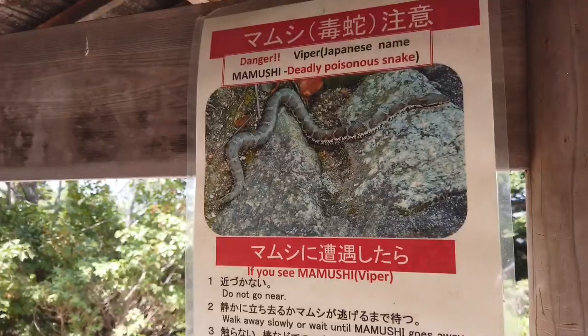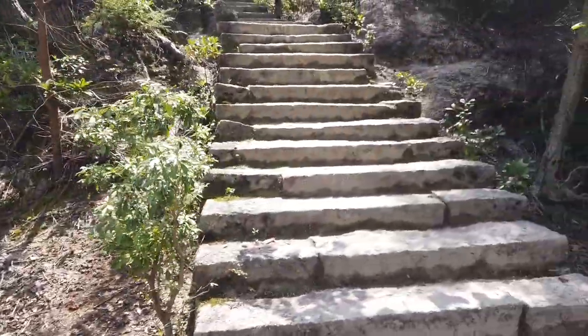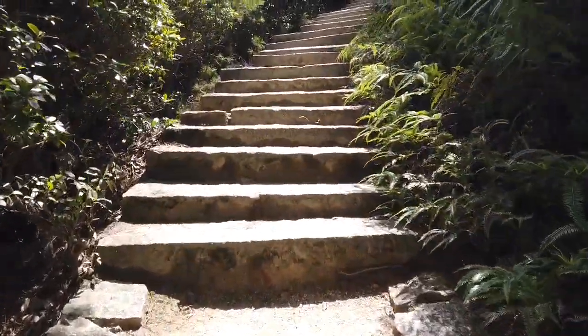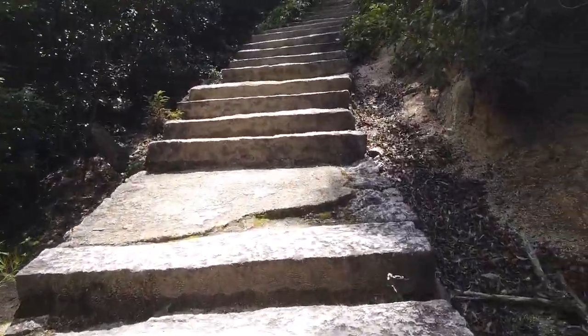It's like 2,000 steps. I think we're nearing the top. What they didn't tell you, there's some venomous snakes. Oh, we're not near the top. There's some more steps. Kilometers of steps to go. Watching out for vipers. Marvellous.